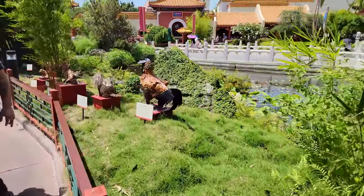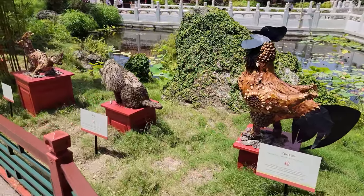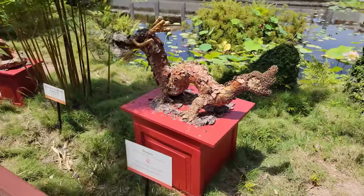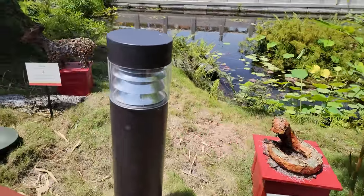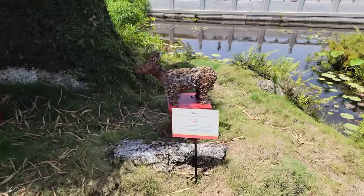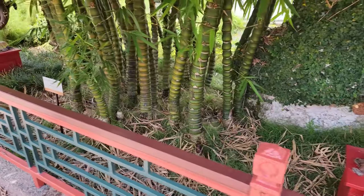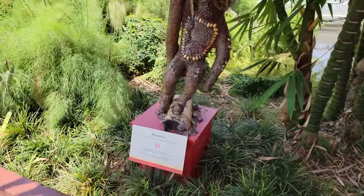Got some exhibits based on the different Chinese zodiac years. You're the rooster, the dog, the dragon, snake, sheep, horse. Let's see if I remember all of them. Monkey. There you go.